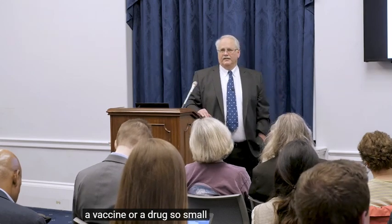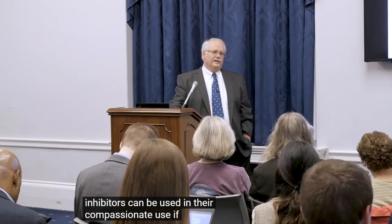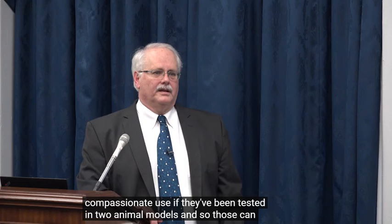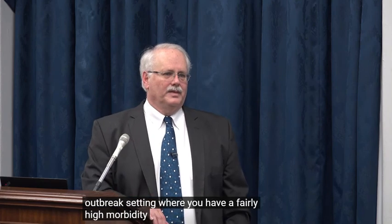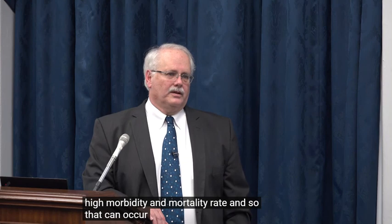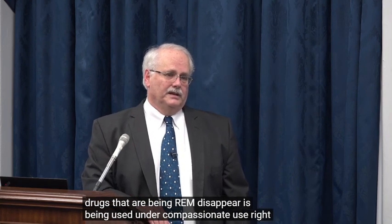Small molecule inhibitors can be used under compassionate use if they've been tested in two animal models. And so those can reach the clinic fairly quickly in an outbreak setting where you have a fairly high morbidity and mortality rate. And so that can occur quickly. And in fact, remdesivir is being used under compassionate use right now.